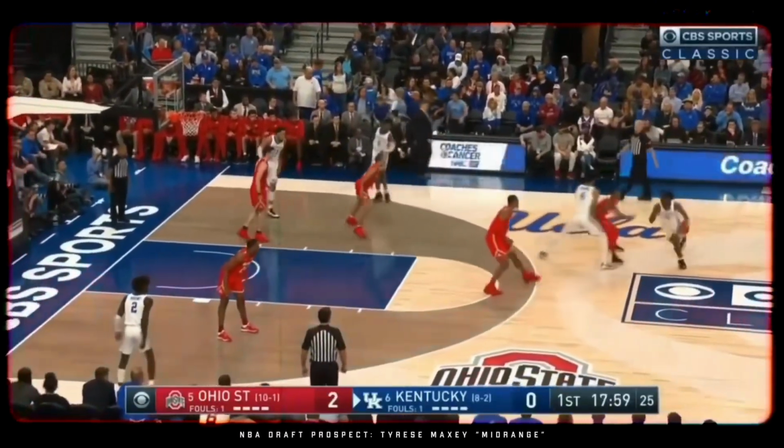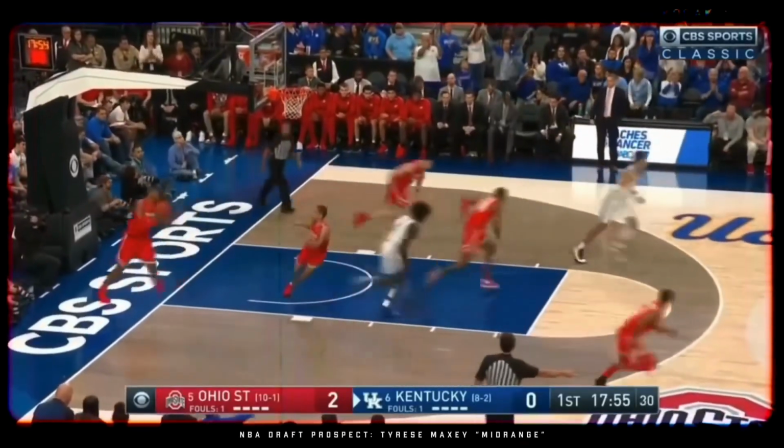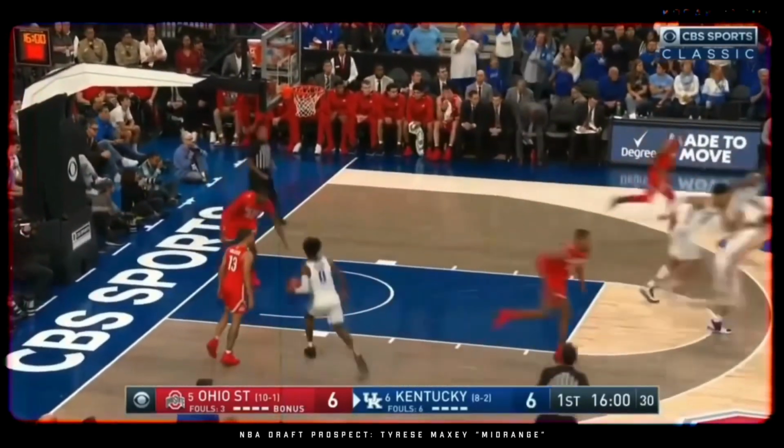Now let's see him use the mid-range off the high screen. Gets the big on his heels and stops on a dime for the pull-up. And again, he can shoot it going both ways. Uses the screen, sees daylight, and fires.